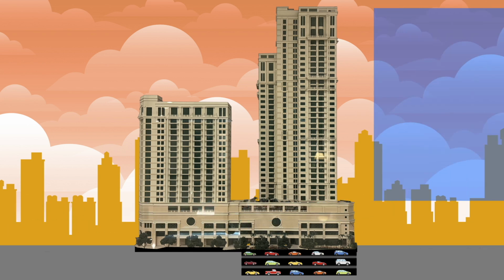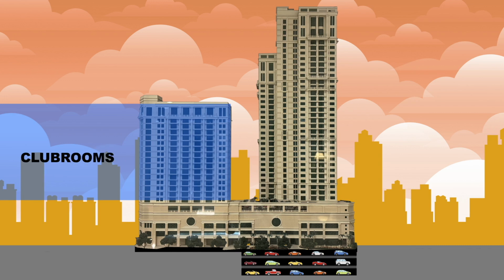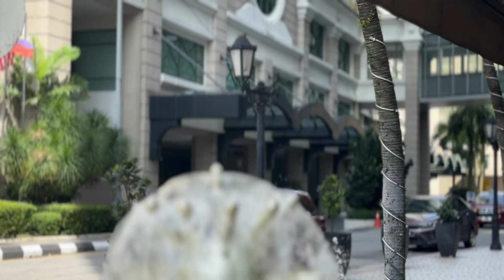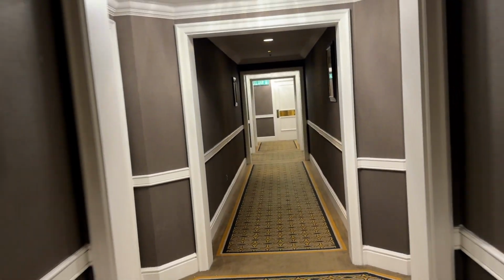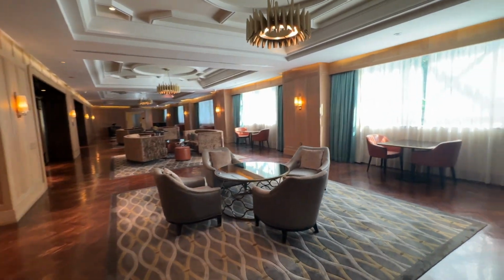On the taller block, 5th floor till 38th floor are hotel rooms and suites, while on the other lower block, 5th floor till 20th floor are the club rooms. The complex is massive for a hotel and therefore I will be breaking the video into 2 parts as there are lots to see here. Part 1 will be about the room tour as well as the common areas like the lobby and the dining options they have in the hotel.